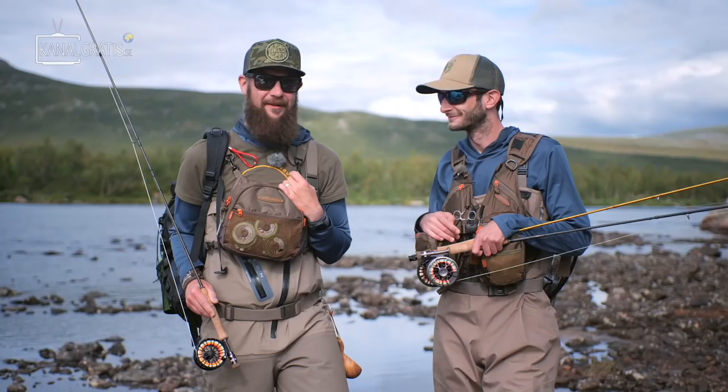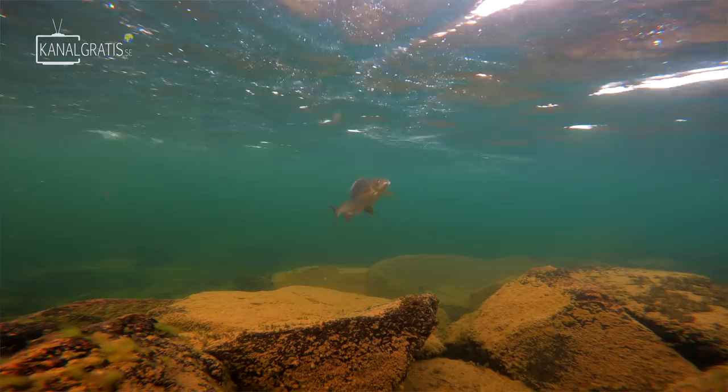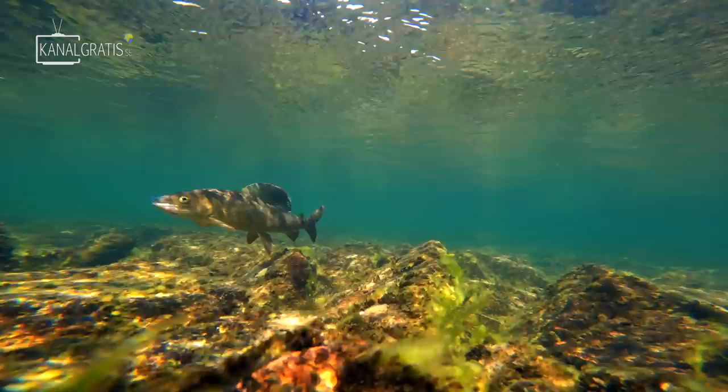By the Kaitum River, one of the best grayling waters in the world. What are we gonna do today, Jan? We will try to get some graylings on the dry fly. We already saw some insects in the air and on the water surface. So it looks promising, and we'll try to get them.